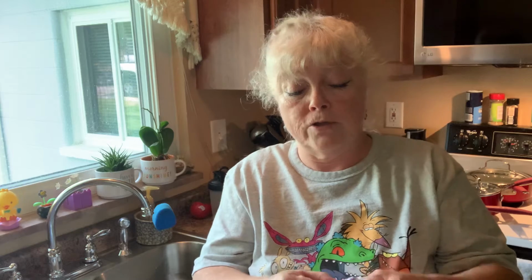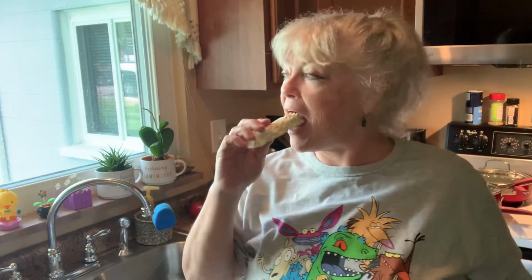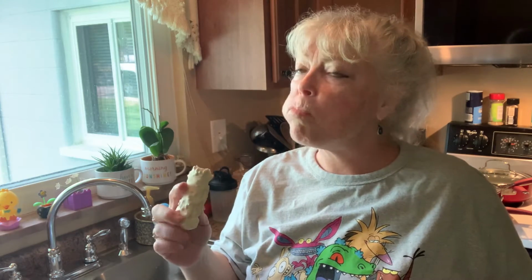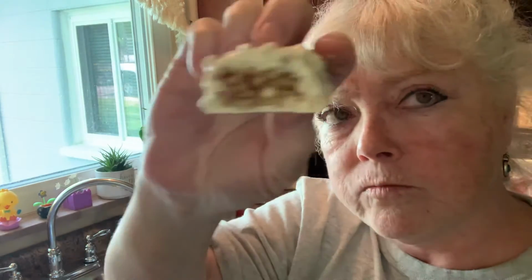Let's just get the whole bar out so you can see what the bar looks like, okay? Ooh. Looks like a Zero bar, don't it? Kind of? A little bit, maybe? I don't smell nothing. But, cheers. Let's see what it tastes like. This is a little wee crisp, I think. And I can see the confetti.